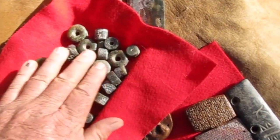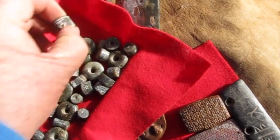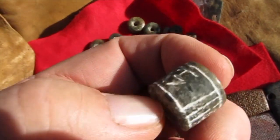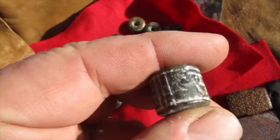But anyway, that's just some cool stuff. Some of them have got writing or symbols. I don't know if that's writing. I don't know if that's Chinese writing.